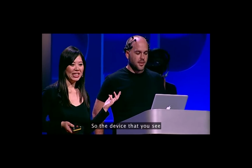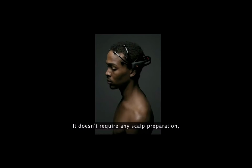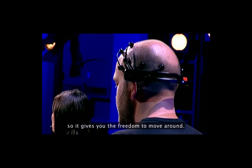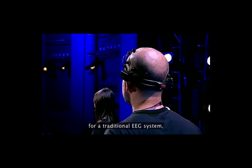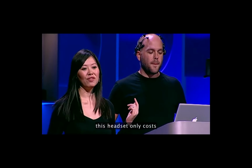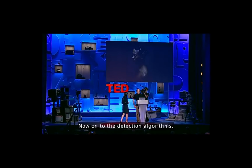So the device that you see is a 14-channel high-fidelity EEG acquisition system. It doesn't require any scalp preparation, no conductive gel or paste. It only takes a few minutes to put on and for the signals to settle. It's also wireless, so it gives you the freedom to move around. And compared to the tens of thousands of dollars for a traditional EEG system, this headset only costs a few $100s. Now onto the detection algorithms.